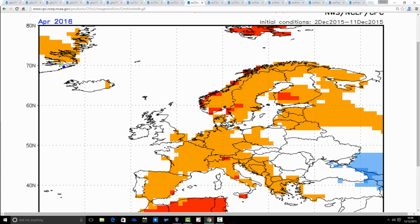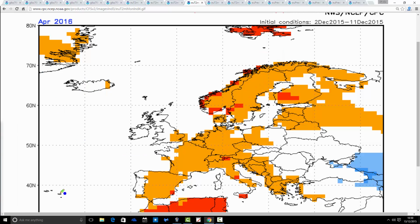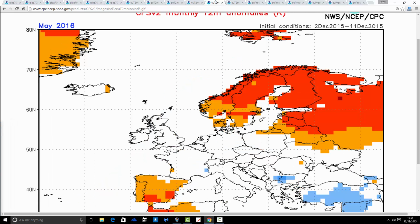What's happening, of course, here is that a trough is developing within the 500 millibar flow to the north, so it's sending the jet stream a bit further south as we get through to April. Whereas earlier in the period, through January and February, the jet stream and the flow is doing something a bit like that, draining up all of that warmth from the central part of the Atlantic Ocean.